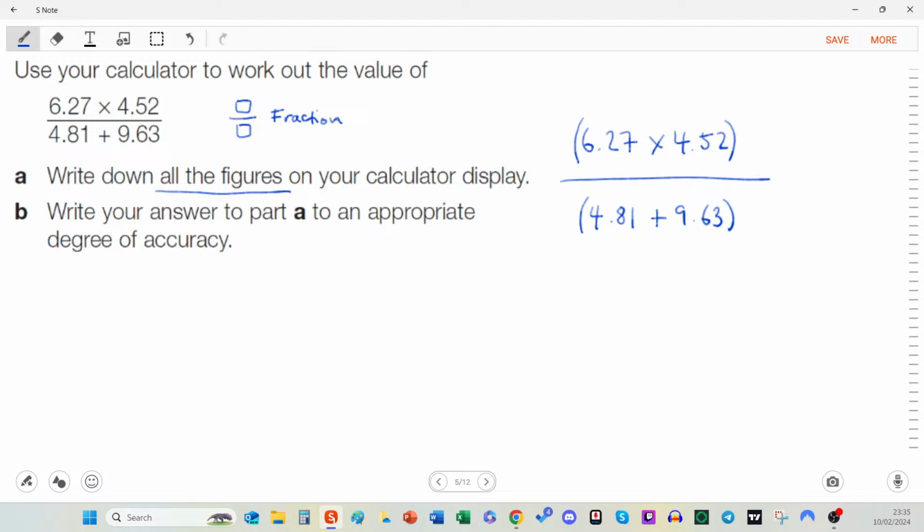I'll tell you something. If rubbish goes in a calculator, rubbish will come out. It's not looking after you. It's not got your back. And well, what you need to be able to do is not let it wander astray. You know, guide it. Tell it what to do. Once that's in the calculator, I'm going to press equals.